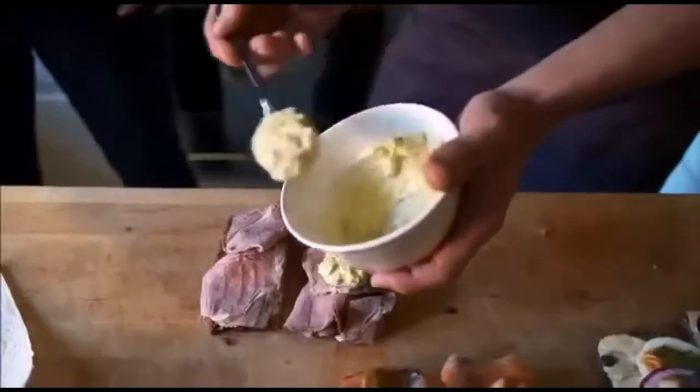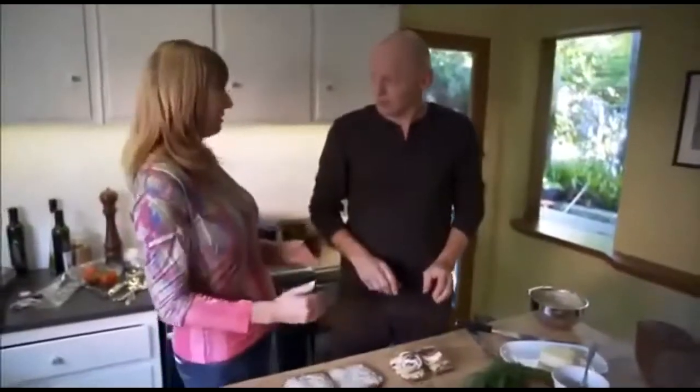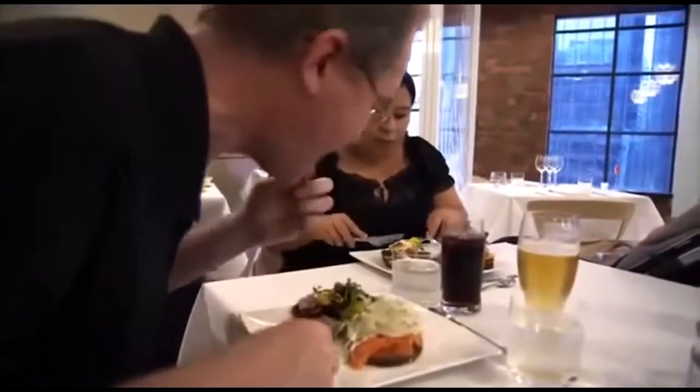Then there's roast beef with remoulade, fried onion rings and tomato. There's some collars. Looks beautiful, but I'm sure the trick is also how to eat that elegantly. This is always eaten with knife and fork. And if you had that served in a restaurant in Denmark like that, you'd be charged a lot of money. It's a very, very beautiful, important dish.